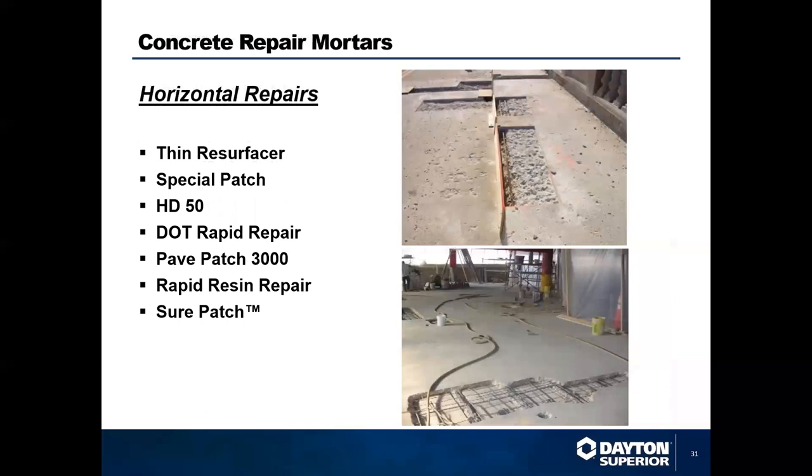Now we're going to look at some of our horizontal repair products. We have quite a few of them. We've got our thin resurfacer, our special patch, which is actually a two-component with a polymer liquid that goes in with our cement patch, our HD50, our DOT rapid repair, Pave Patch 3000, and then our two epoxies are our rapid resin repair and our Sure Patch.